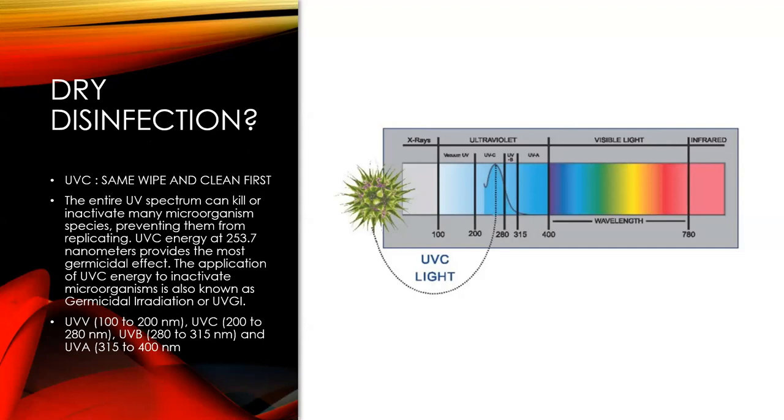And then UVC, the same, right? The same thing here is wipe and clean first. So even if you just do that with correct disinfectants, you are covered. The entire UV spectrum can kill or inactivate many microorganisms, so even leaving something in the sun for a bit can also disinfect it. But the most germicidal effect is UVC energy at 253.7 nanometers. And UVC is 200 to 280 nanometers.